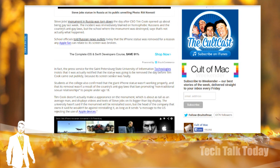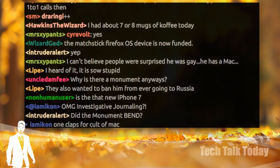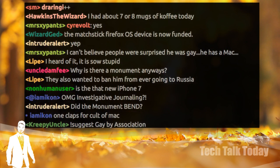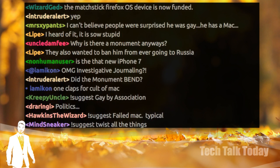But students at the college also confirmed that the giant iPhone statue wasn't working properly and that its removal was a result of the fact that it was failing, not because of some anti-gay law or something like that. But you see sometimes a story like that, even in the tech press, gets twisted for a political agenda. And it just takes one site to call them and get the answers, and it busts that story. And that was a top story for the last 2 days in the tech press. So I honestly like it when I see stories like that just kind of busted wide open saying, no, that is not the reason they did it.